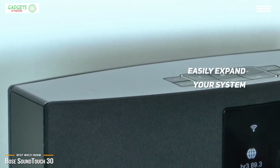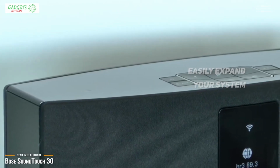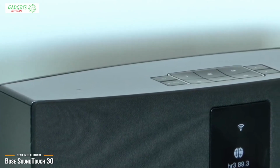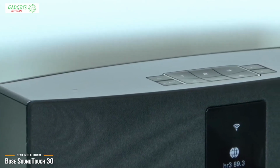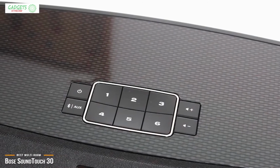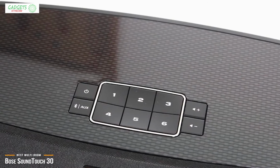The Bose SoundTouch 30 is a game changer for anyone who loves music, and especially for those who love to host parties. Total control is available through the Amazon Echo or through the SoundTouch app, so you can listen to anything over Wi-Fi or on your library.